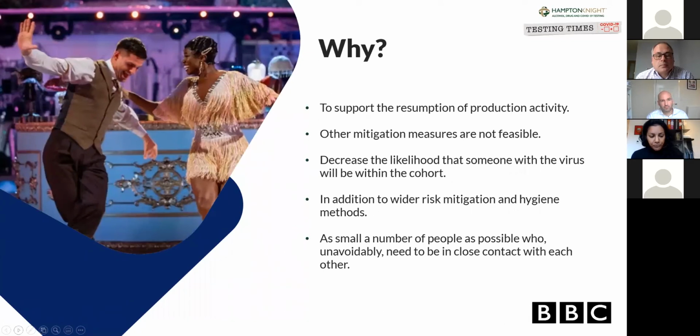So why did we decide to do this? Specifically within our productions, an approach was needed to support the resumption of the production activity, specifically those that unavoidably require interaction within the social distance boundary. And it's really easy to see how Strictly is an example of this, and to appreciate how this production couldn't continue without unavoidable close contact, without very major changes to the programming.